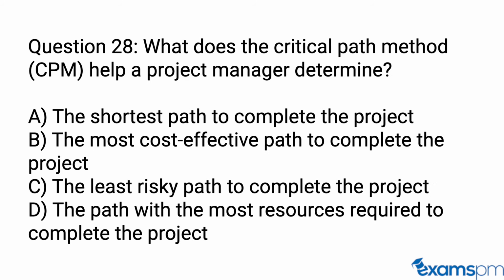Question 28. What does the critical path method, CPM, help a project manager determine? A. The shortest path to complete the project. B. The most cost-effective path to complete the project. C. The least risky path to complete the project. D. The path with the most resources required to complete the project.